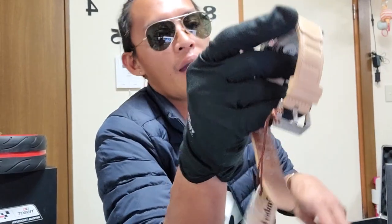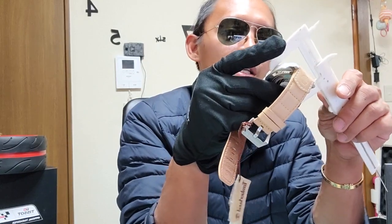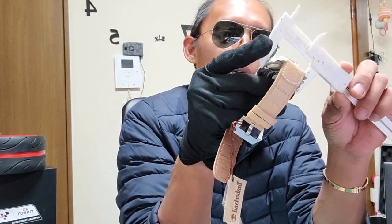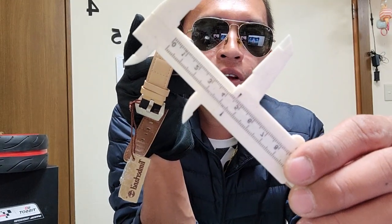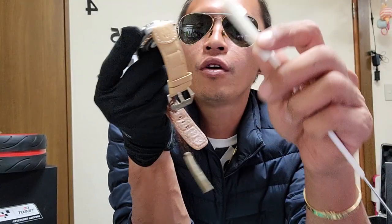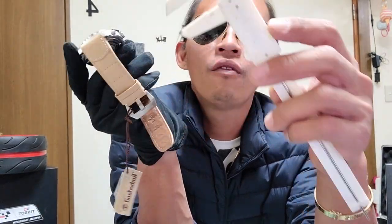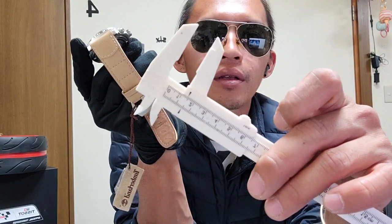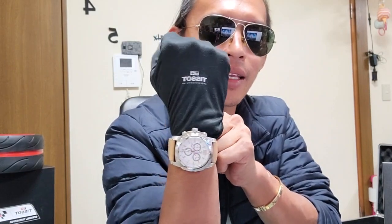So for its case diameter, what we have in front of us is 45.5 millimeter with a thickness of 14 millimeter. Okay, so this is the Timberland Winter Soldier. Let's check it. There you go. So it looks nice, it's elegant.